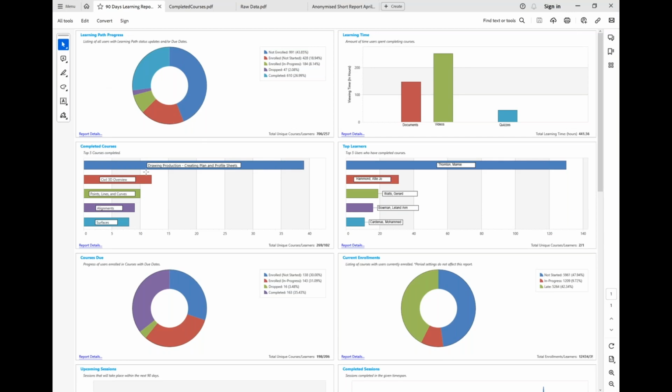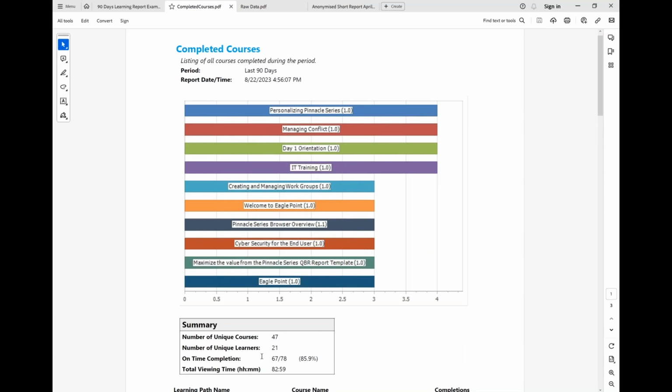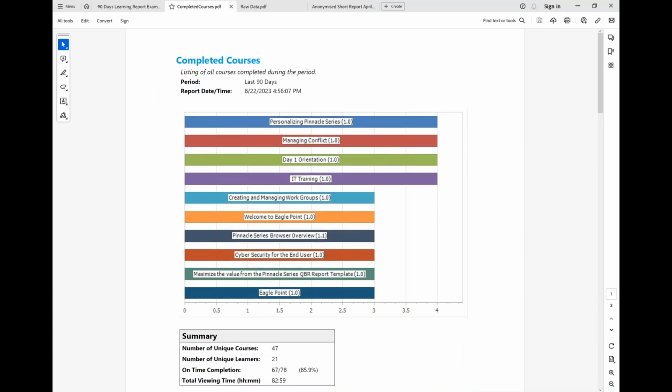We can see what courses were completed, the amount of time users are spending in the learning, and also who our top learners are. Each of these dashboards has a report details view that lets us dive deeper into the data. So if we want to get a closer look at what courses were completed, the average amount of learning time, and also the number of users completing those courses.